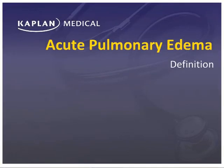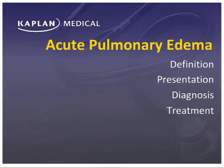Our next section is acute pulmonary edema, where we will define it, talk about the presentation and the tests and the treatments of this disorder.